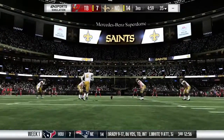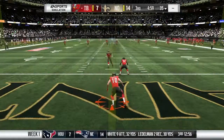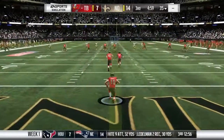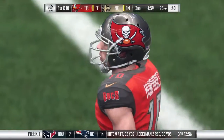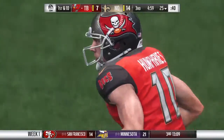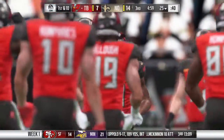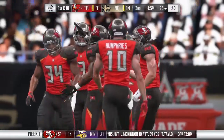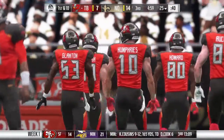Morstead, the punter, out to kick it off. That'll be taken in the end zone, and he won't return this one. He'll go down to a knee, and they'll start at the 25. Here comes the Buccaneers offense. They get their first reps of the second half. First time to touch the ball in quarter 3, and we'll see what they can do.